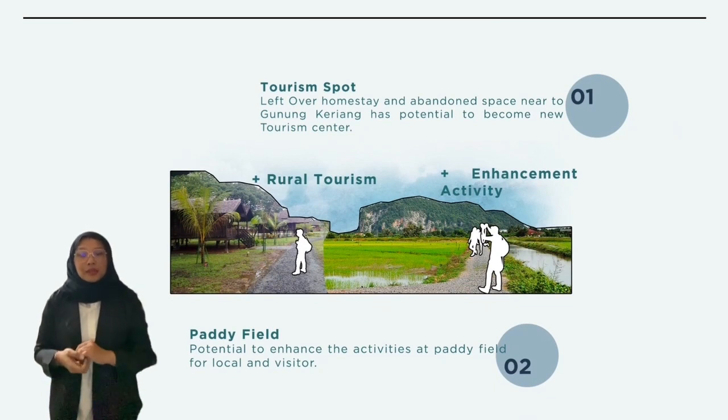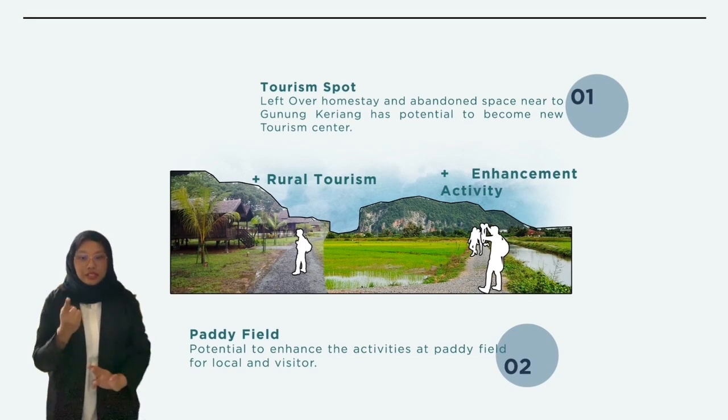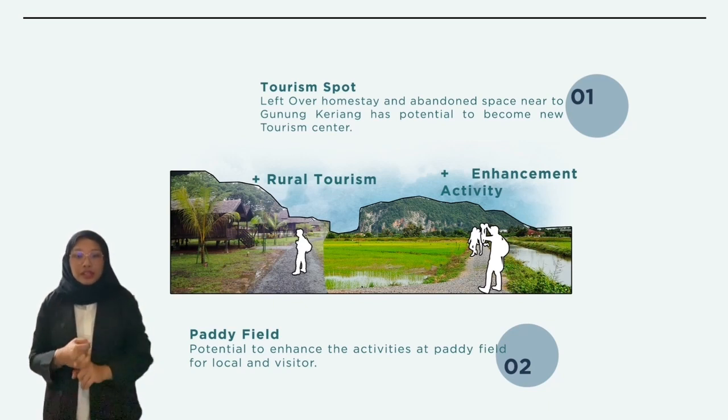Now we explain about the site potential at my site, which has two: the tourism spot and the paddy field. The tourism spot has potential because of the abandoned space and leftover homestay near Gunung Kerang, which could become a new tourism center. And the paddy field is not only for harvesting, but also for income for the locals.